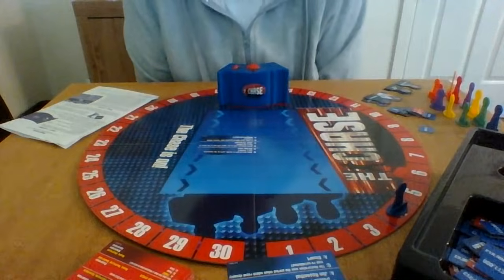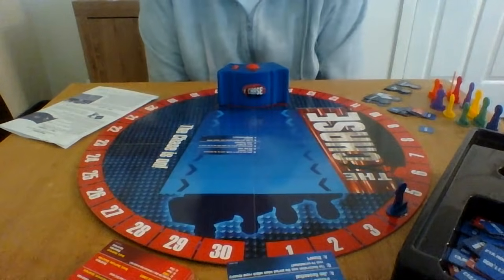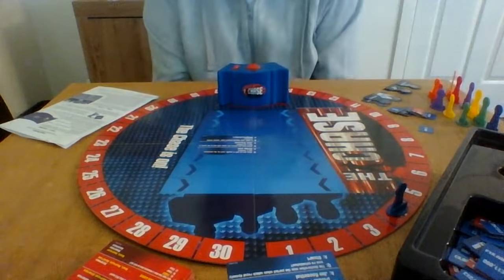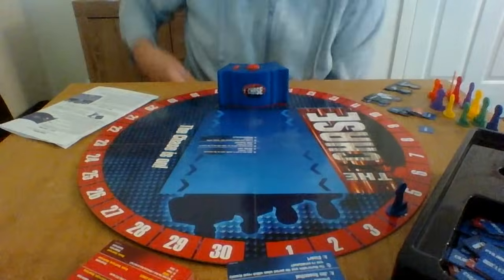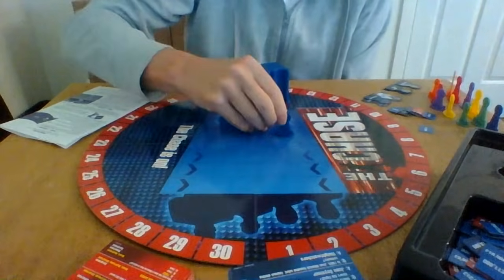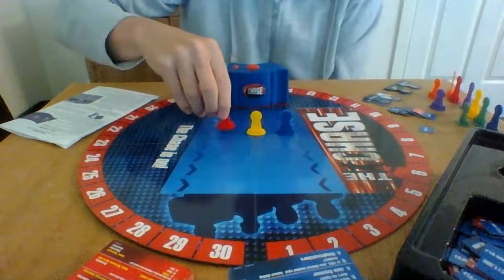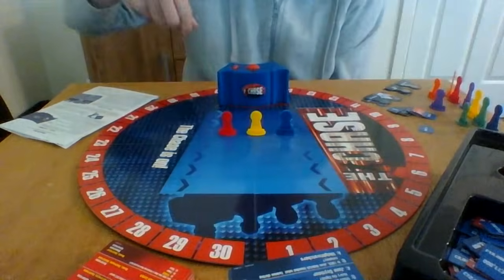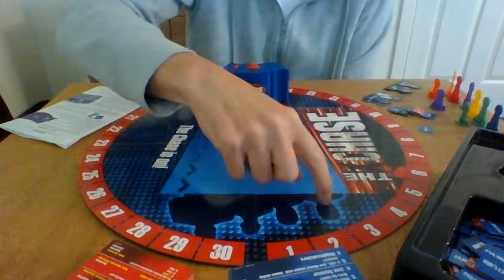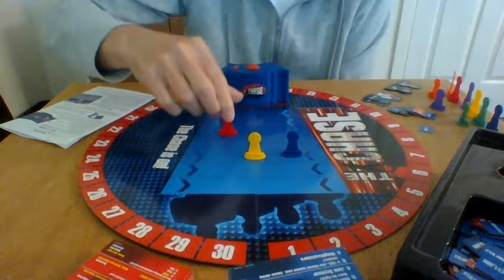And now round 2 is the chase. All players must play this round at the same time. Each contestant places their contestant playing piece on the chase ladder in the middle of the game board. So now we've got the chase ladder. Let's say you've got blue playing, yellow playing, and red playing. They must place them 3 places away from where the chasers are going to be. 1, 2, 3.